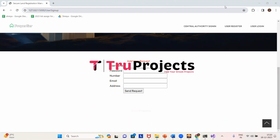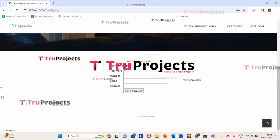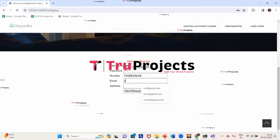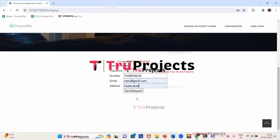So first we will sign up as a seller, the person who will sell. Here the username is Ramu. And here we need to give the password of the user, contact number, email address, and the address. Now we need to click on send request.